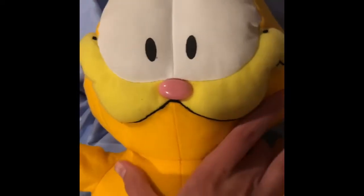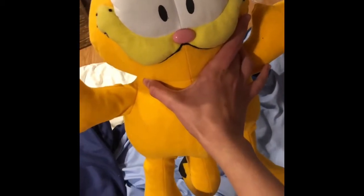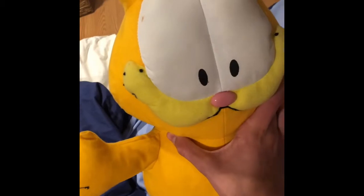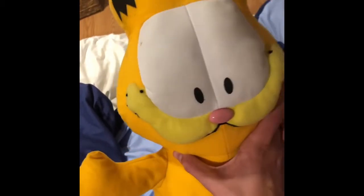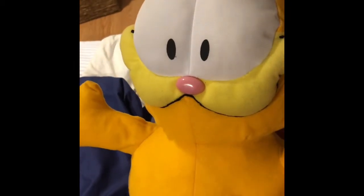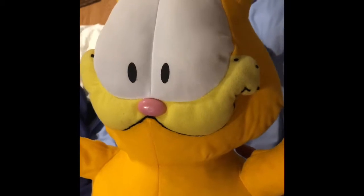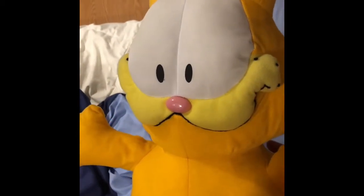Now, this guy is huge. Look at this. His head is about the same height as my head in real life, if you're scaling. Meaning he is the actual size of an actual cat. If you're wondering what type of cat he would resemble, he resembles more of an exotic shorthair cat, that's an orange tabby. Well, yeah, because Garfield's an orange tabby.